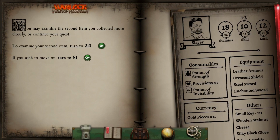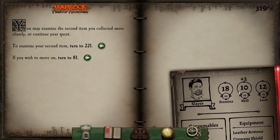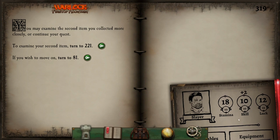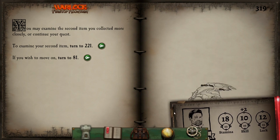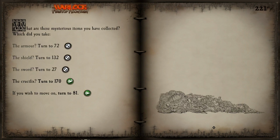Now, for some reason it's listed doubly, but we have a magically enchanted sword, and this raises our skill level to 12, which means we automatically pass all skill attribute tests, and we are far more formidable in battle. So this is an excellent item. Let's see what the crucifix does.